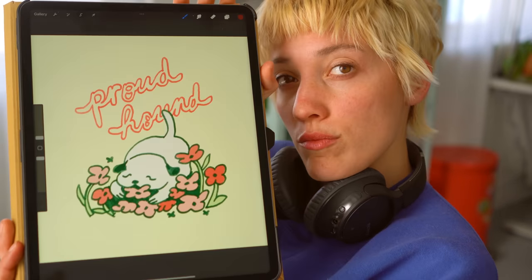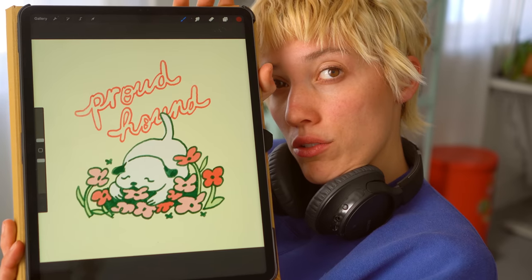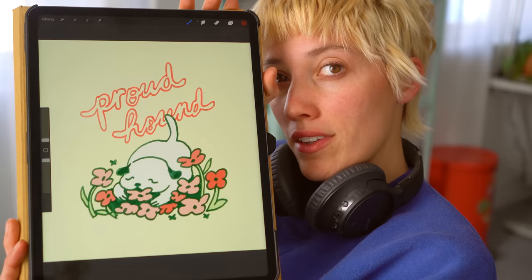I came to the studio today and immediately started working on the Proud Hound stuff. I drew two designs digitally today. Yesterday I did this one. I think this is so cute. So cute. It's not finalized, I haven't cleaned it up.